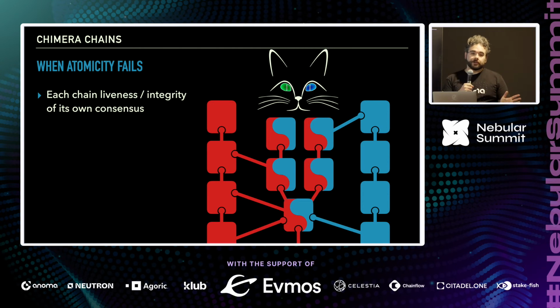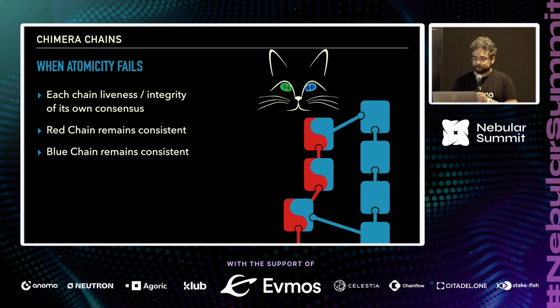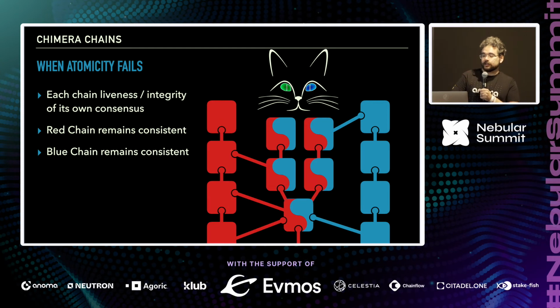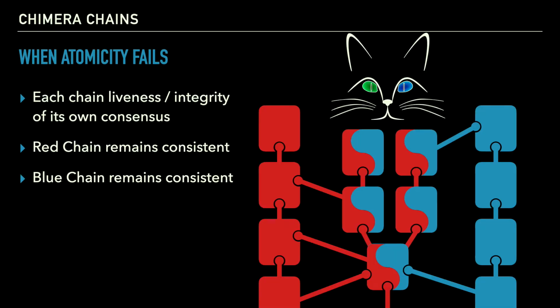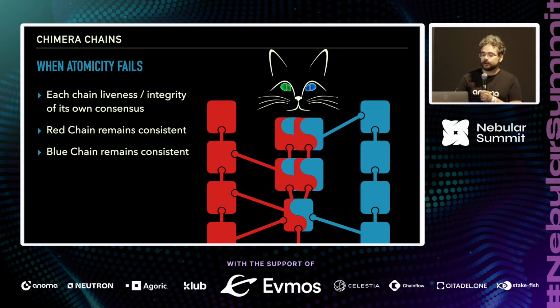But here's the useful property that we get from heterogeneous Paxos. So long as red chain's consensus itself remains consistent, red chain perceives a consistent Chimera chain. In some sense, for red chain, the Chimera chain is like an ordering shard or an additional side chain. Blue chain also remains consistent. Blue nodes perceive a consistent Chimera chain. Without atomicity, red's Chimera chain might get incorrect information about blue transactions. It may think that a hotel room was sold out when it was in fact available. The atomicity guarantee is simply that the Chimera chains that they decide on will be the same.